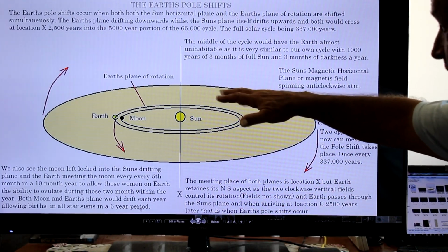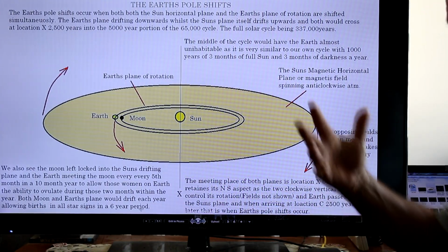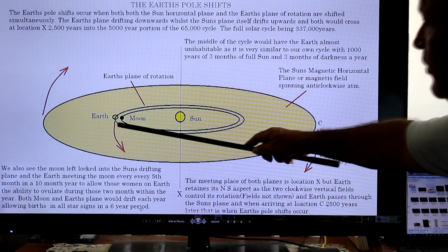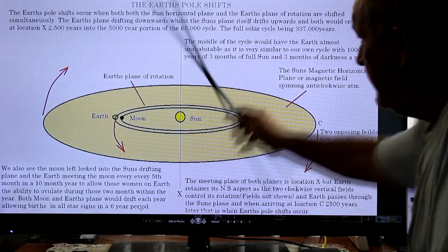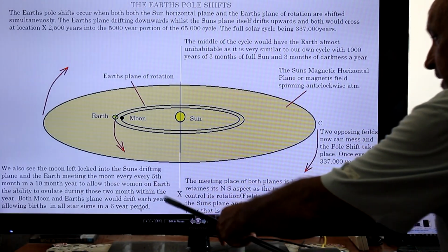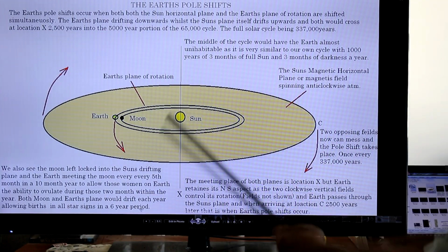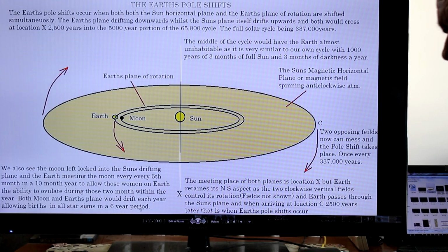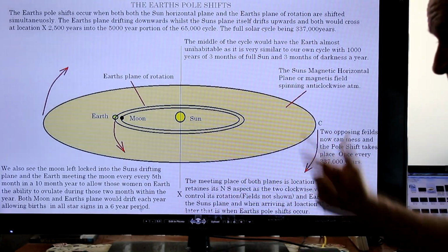It's still incrementing slowly as well as it's flipping. So it's creating star signs, all the star signs within a 6-year period. But what happens is when it gets down here to location X, so in other words this one's flipped that way and this one's flipped that way, so when the Earth comes back down here to intersect with this plane at a 2,500 year mark, the plane's this way, but the Earth's still standing with its north-south, in respect north and south, where it started from, exactly the same.